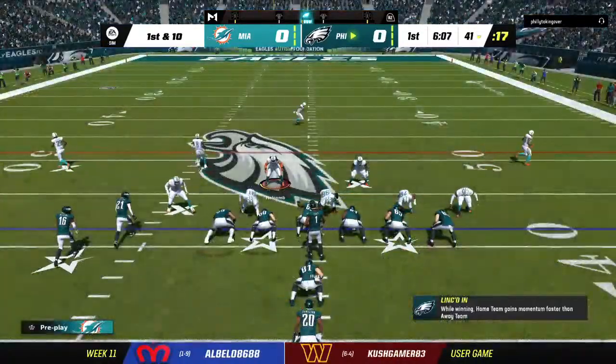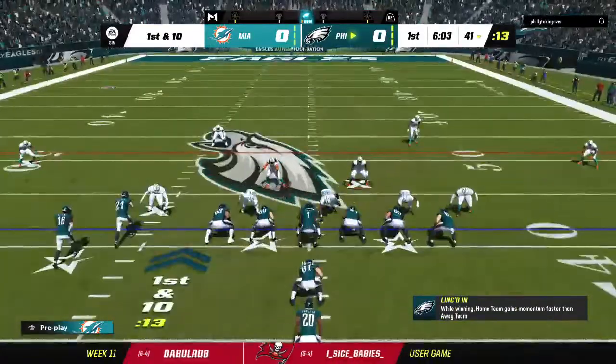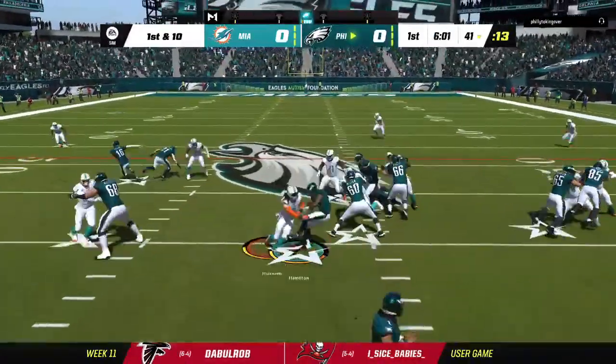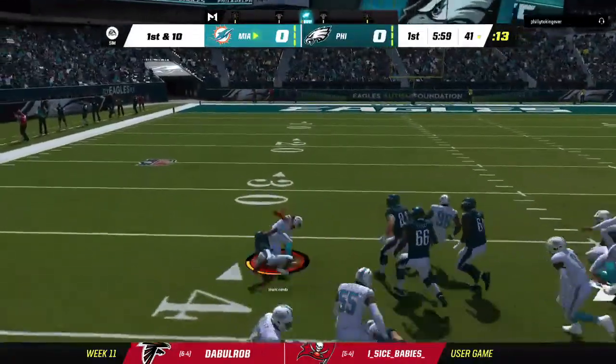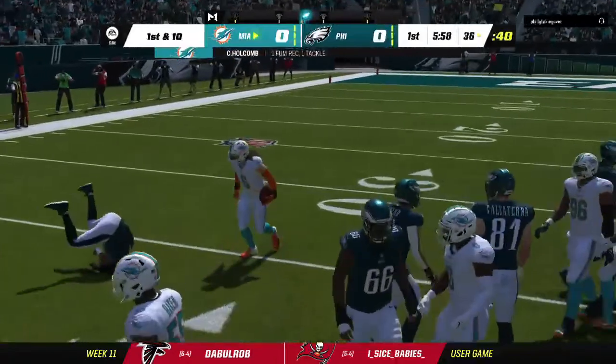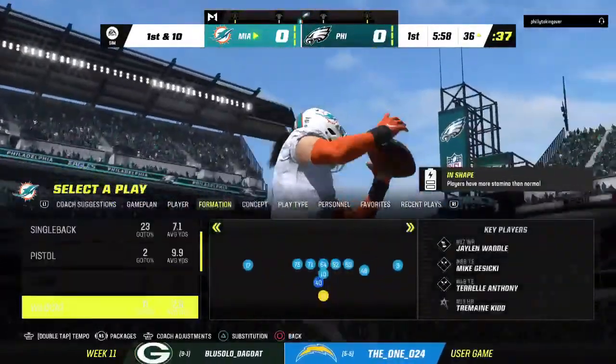Here we go, crack! And hit behind the line. He lost the football. It's loose. And this is picked up by the Dolphins. And they take possession of the football and have it at the 36-yard line.